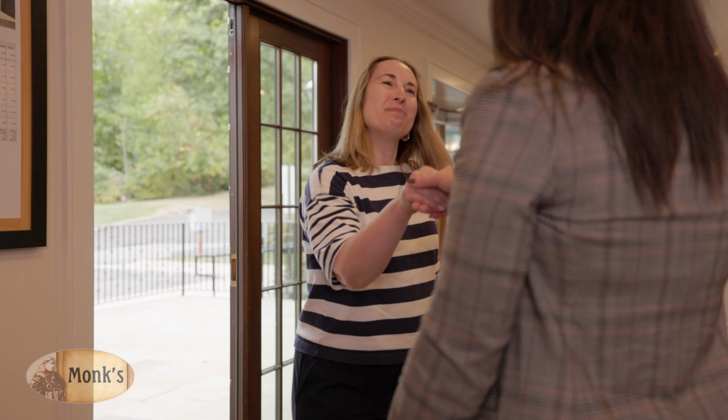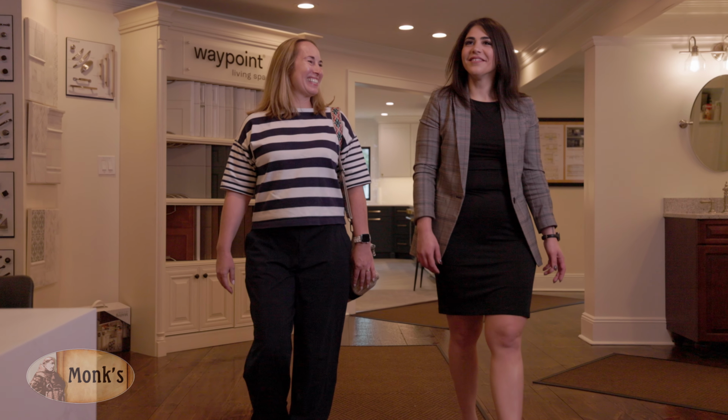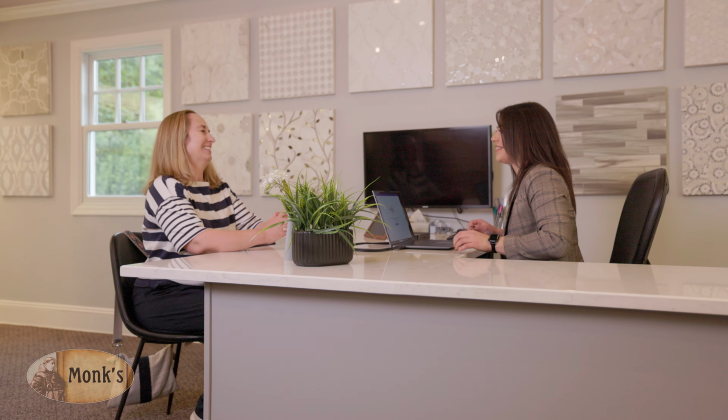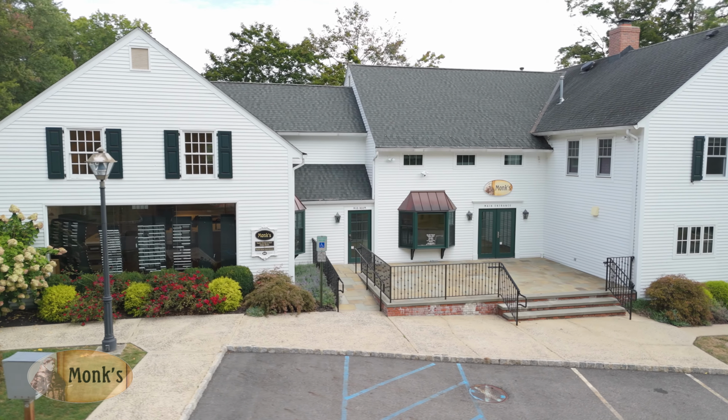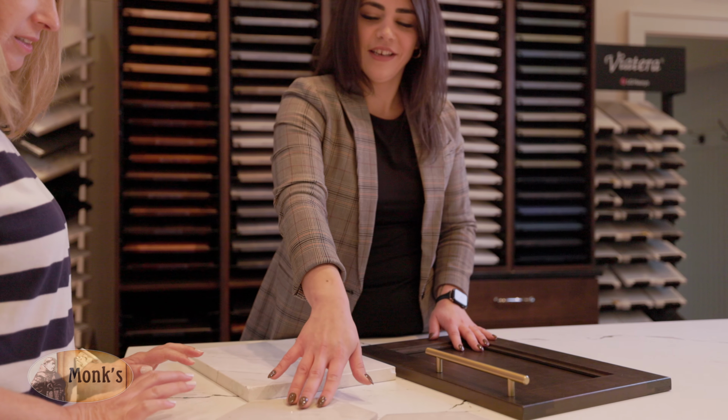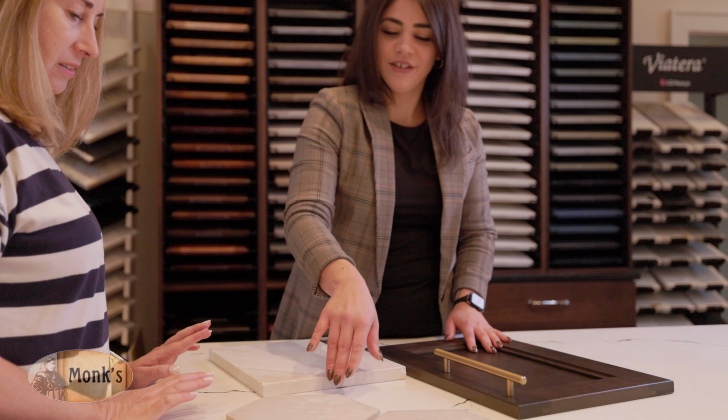Now the fun begins. Your designer will work with you to create your dream space. They will listen as you discuss your household members, lifestyle, design preferences, and any must-have features in your new space. In either our Morristown or Fanwood showroom, they will help you select all the materials for your remodel.